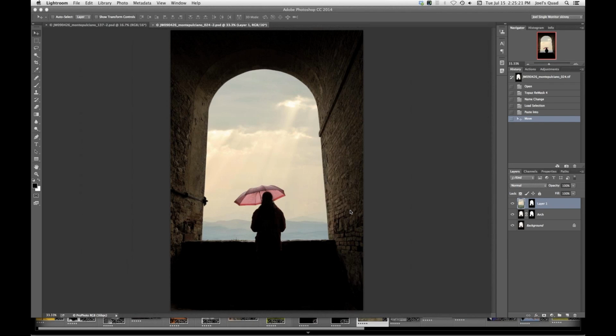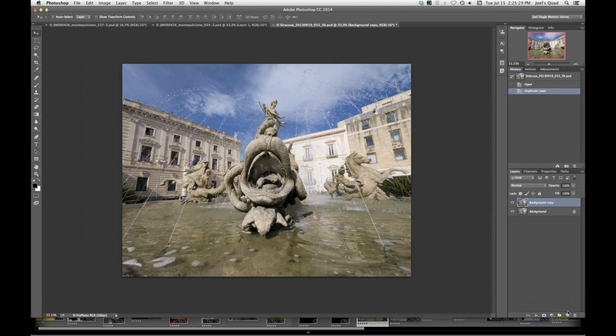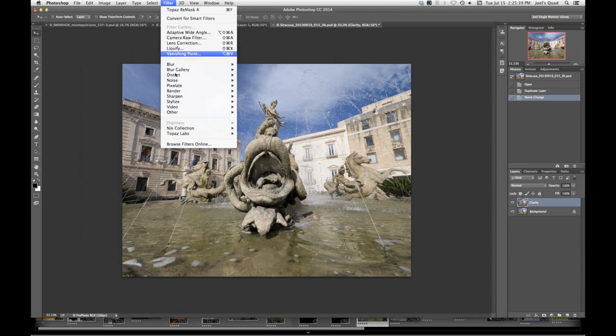And here we are. So the first thing I am going to do is go over to my layers palette in the lower right here. I'm creating a copy. I'm going to relabel that clarity so that I know what I did, and I'm going to go into my filter menu and go right into clarity here.